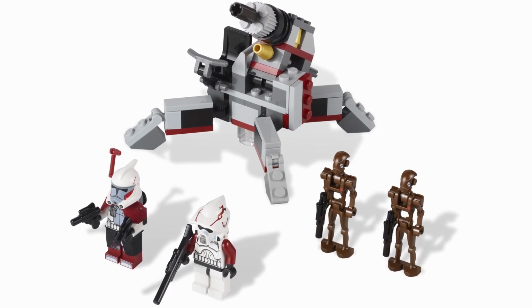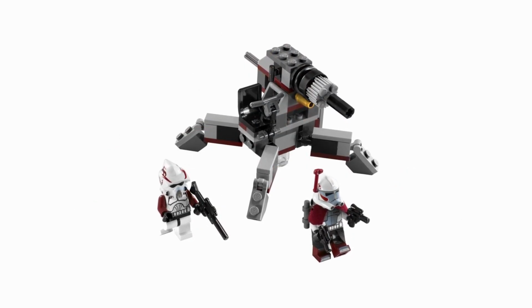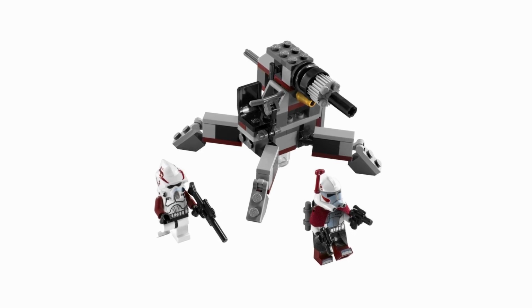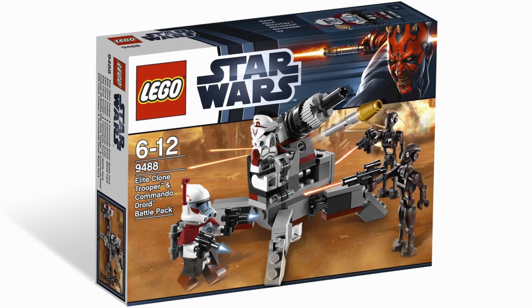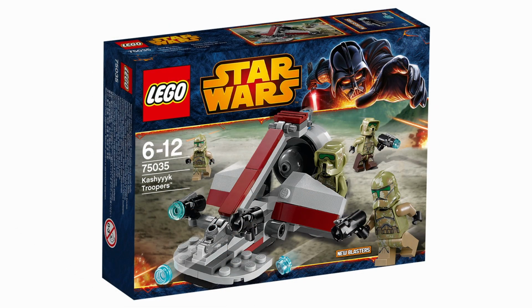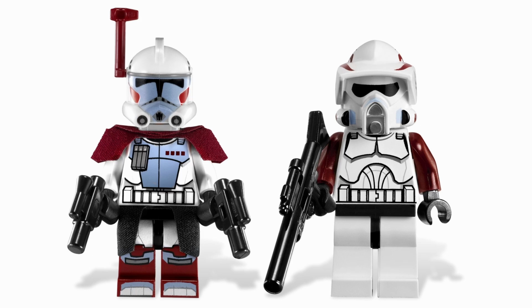But at the same time, I don't think one figure in a battle pack should bring it all the way to the top 3. Top 20, yes, maybe even top 15. I mean, I'd actually even be okay if this was at like the number 11 or 10 spot, but top 3, no way. The Kashyyyk battle pack I just talked about and some other battle packs like the Imperial ones I talked about are way better than this set in my opinion.